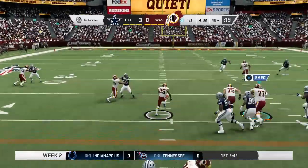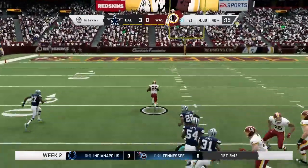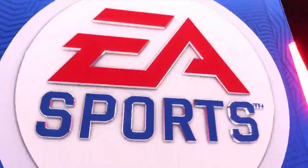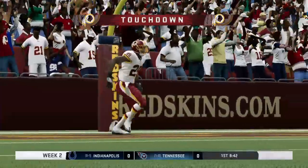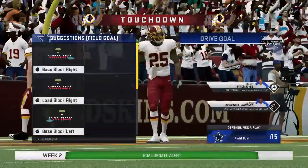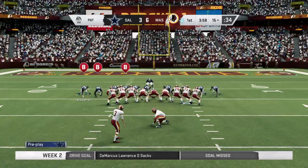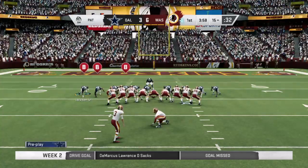On 3rd down, Thompson. And an alley to run. The 20. Touchdown, Washington. Chris Thompson, his first touchdown of the new season. And the Redskins have taken the lead.